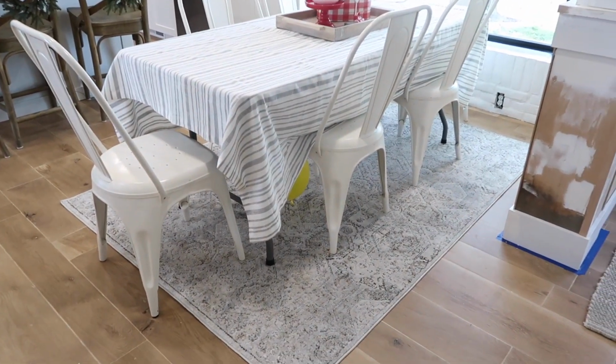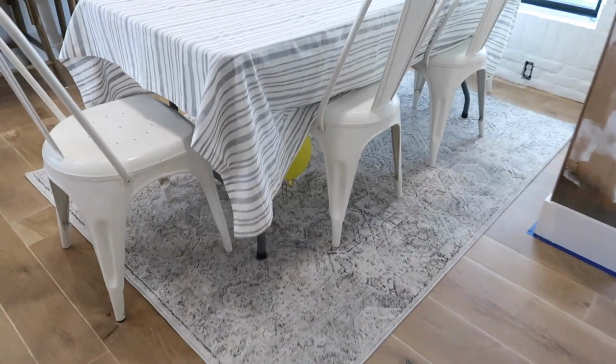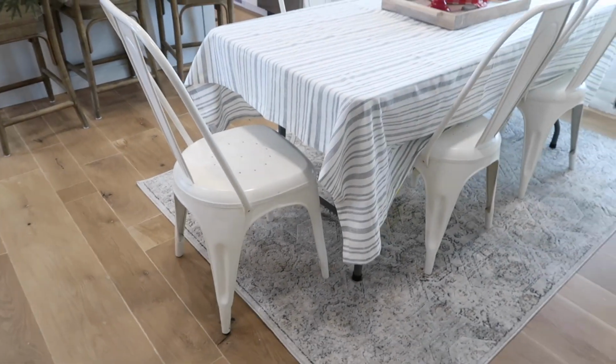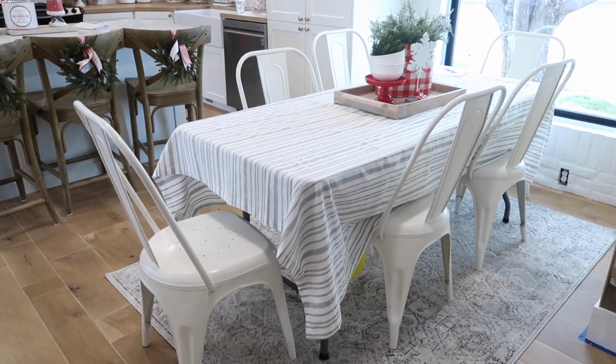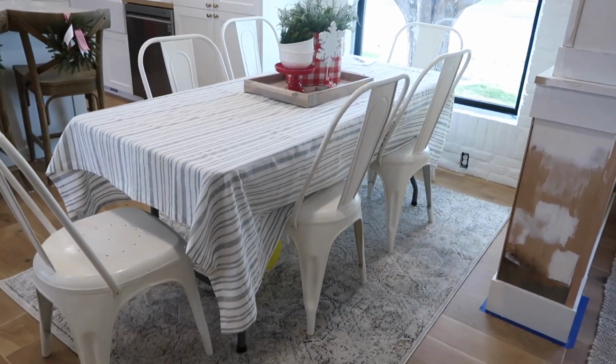My chairs are older. They came from Restoration Hardware, but the little stops have fallen out over the years. We've had them for several years, but those will scratch the floor. I don't need new chairs because these are perfectly fine, so I've got to find a solution for that if I can't do the rug.